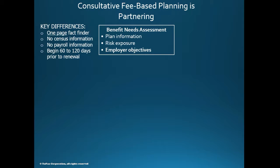And then you look very carefully at employer objectives. Now you're being strategic. What is it that's hurting you? What is it that's hurting you right now? What's working right? What do you want to do? Why are you offering benefits? It's really boiled down to 5 things, which is a whole other course. But the strategies proposal can be prepared from that, which has no products in it at all.